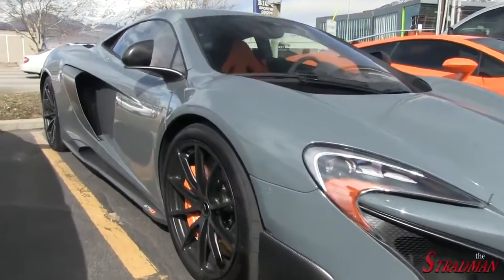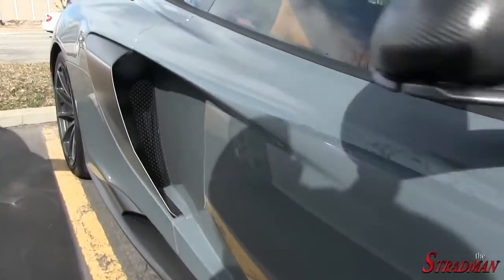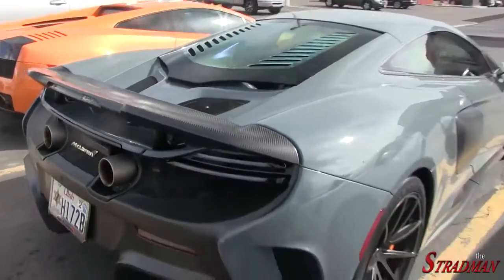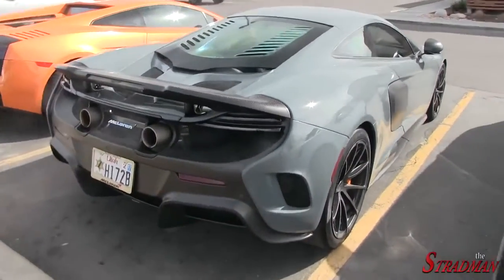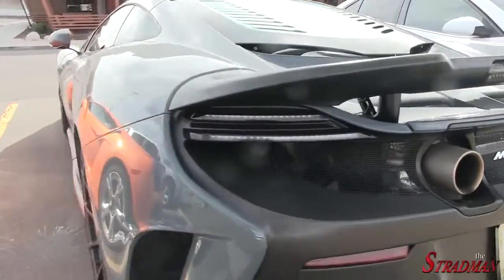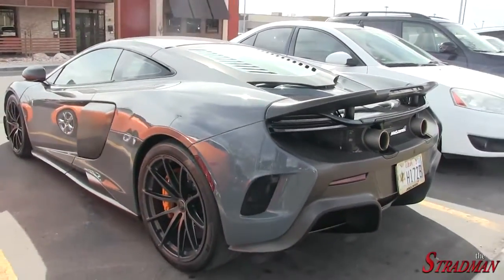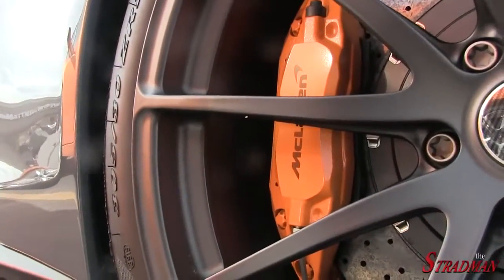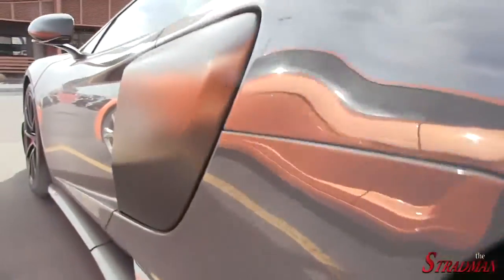675 horsepower, 0 to 60 in 2.9 seconds. Top speed of 205 miles per hour. The LT, of course, refers to long tail. The 675 LT is a track-inspired version of the 650S. I believe this is chicane gray with the orange brake calipers.